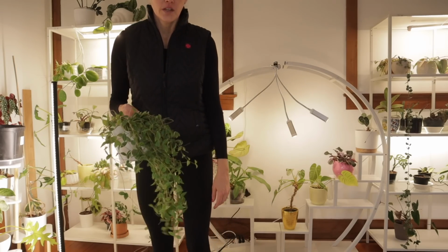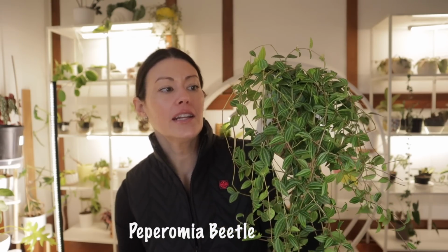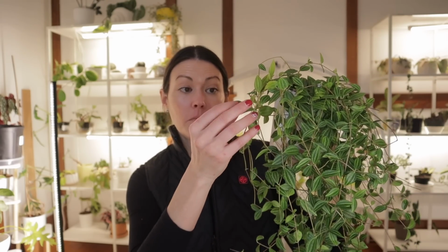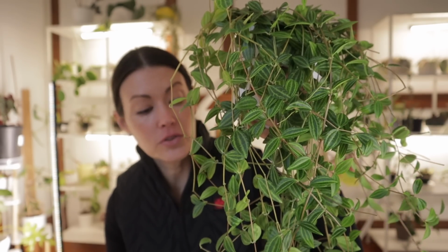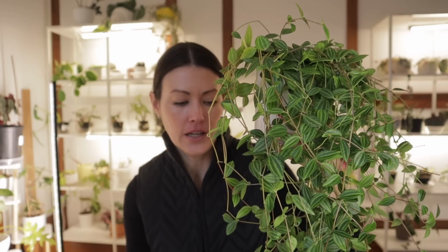Oh, this one's a good one. I love this one. This is a Peperomia Beetle, and I love this Peperomia. It is so easy compared to other Peperomias. You'd almost think it was a Hoya or something, or a Dischidia, but it's a Peperomia, and it's called Beetle because the leaves look like little beetles. It grows like a weed. It's so happy all the time, doesn't need anything. I just stick it on the shelf and water it, give it a good drink whenever it's thirsty. Definitely loving this plant.